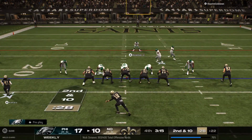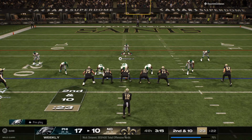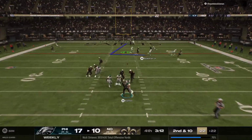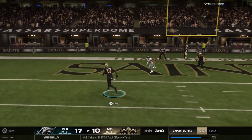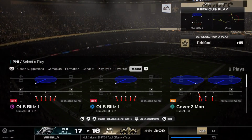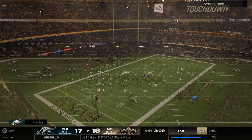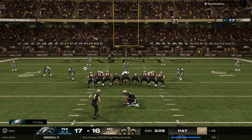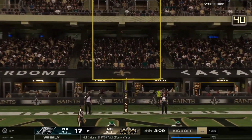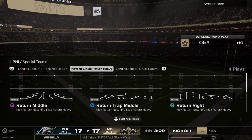Running back sent in motion. Second and 10 now. Cut at the 10-yard line. The kick is good, so this game now hinging on every possession as we're tied up in the fourth.